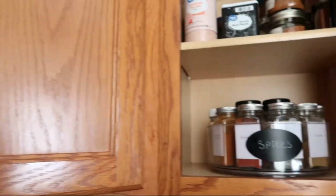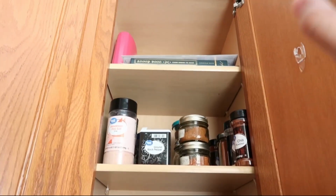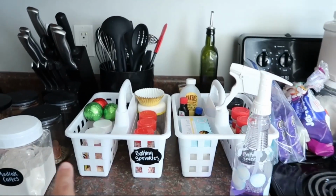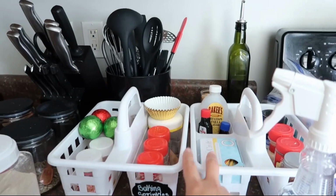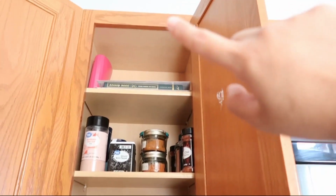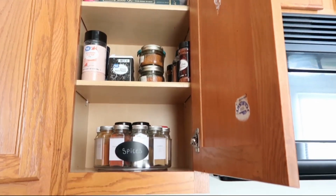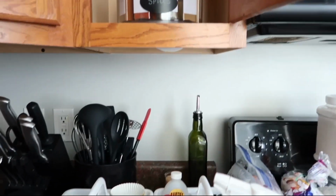This is the current state. Spices here, some recipe books and things up there. What I'm going to be doing is putting the baking stuff. I'm going to take it all out of here. I have some Lazy Susans, and I'm going to be adding baking stuff up there because I don't use it as often, but I do obviously need to have it on hand for when I do bake.